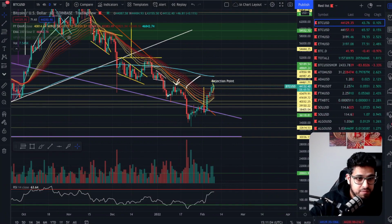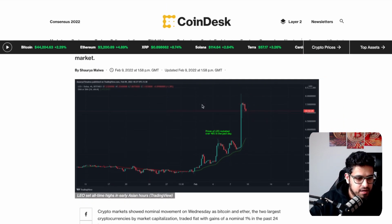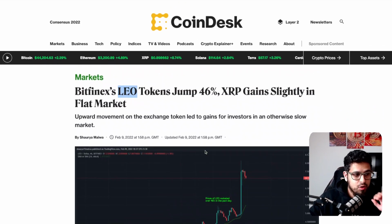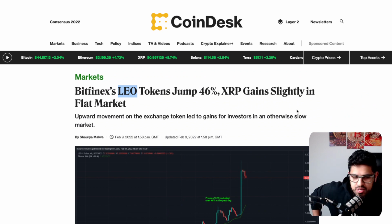Can you believe? Speaking of the topic, Bitfinex, some of the guys involved in the crime were captured, right? And ever since those tokens were seized, Bitfinex's Leo token has jumped 46%, guys. This is crazy. And guess what? The people who are alleged to have stolen the tokens did so without a VPN. They put their passwords on like a Google Sheet type spreadsheet on the cloud. Ludicrous. It's ludicrous how people take so little care of their security, even alleged hackers.